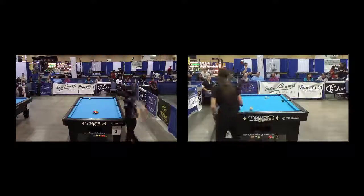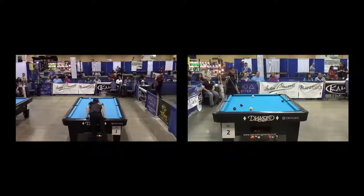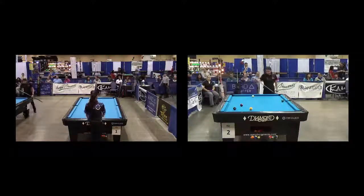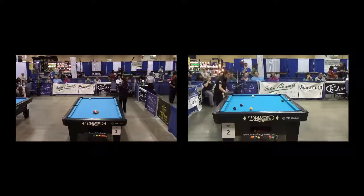it's just a great shot. Yep. This girl, Kaylee, she's a shooter. She's not even wavering. She just gets down on those balls and she shoots them. And I think she can make an angle here. If she cuts it a little to her left, she can move the cue ball over.